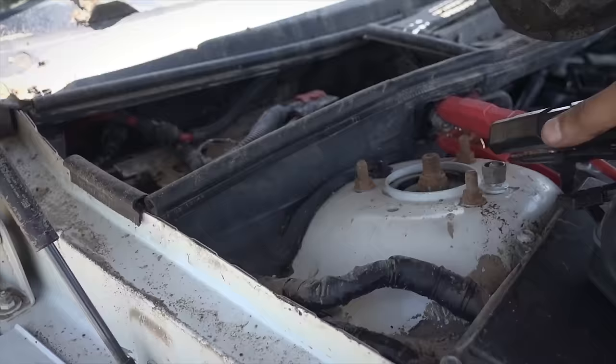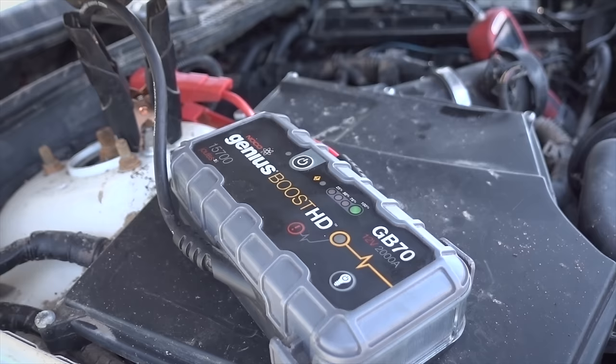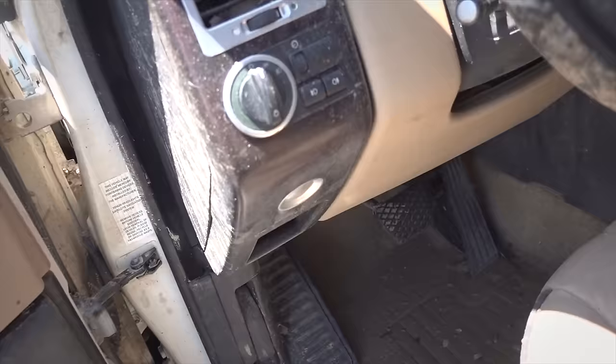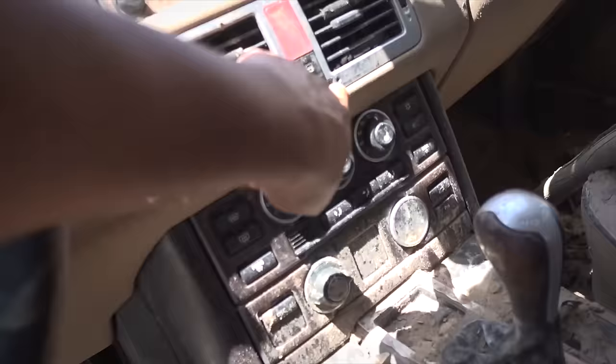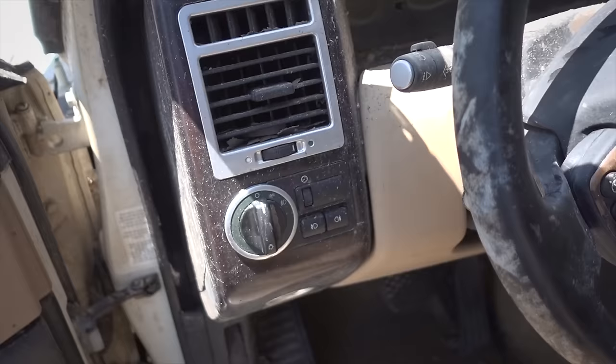Okay, that's that. Turn it on. Okay, nothing seemed to have happened. Not seeing that anything's happening right here. No, nothing seems to work. All right, as we thought, the electrical system is completely dead.